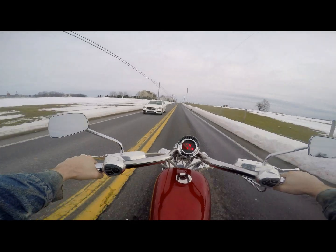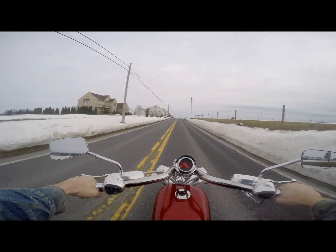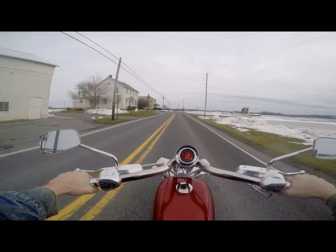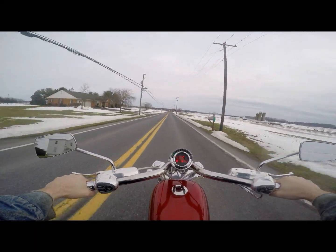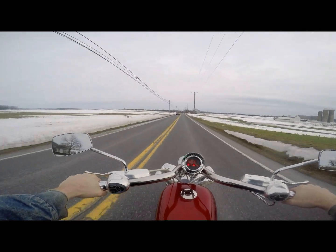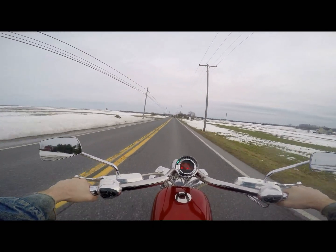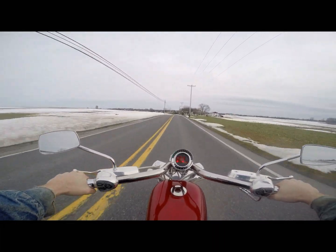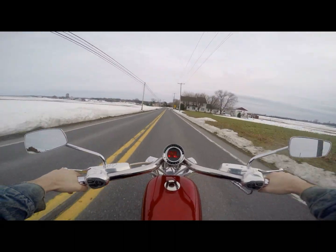Now, I've talked about riding bikes in the rain before. Sport bikes, I do it all the time. Touring bikes, no problem. I rode that Street Glide in the rain a couple days ago. Wasn't that bad. You probably won't see me ride a chopper in the rain. It's just not a good idea. Don't ride your chopper in the rain, guys.